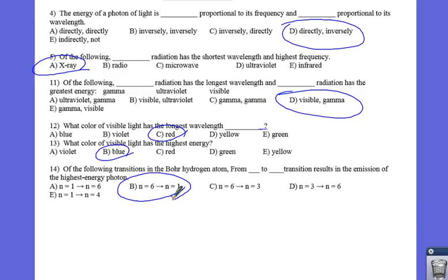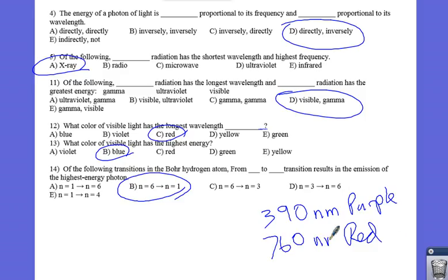But if I give you wavelengths, if I say the wavelength of purple is, actually, hey, Luke, can you look at the spectrum back there behind you on the wall and tell me what a wavelength for purple would be and then a wavelength for red? Get up, walk over there. Let me pause this. So for purple, it said 390 nanometers. And for red, what does it say again? 760 nanometers.